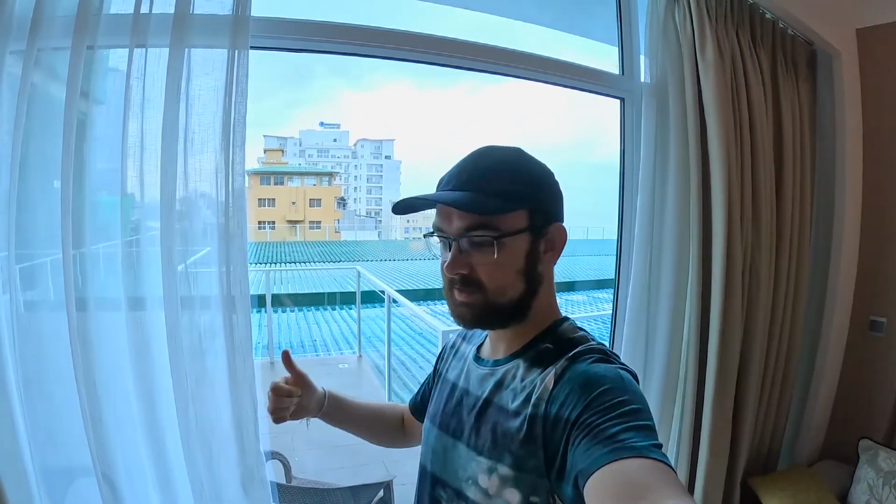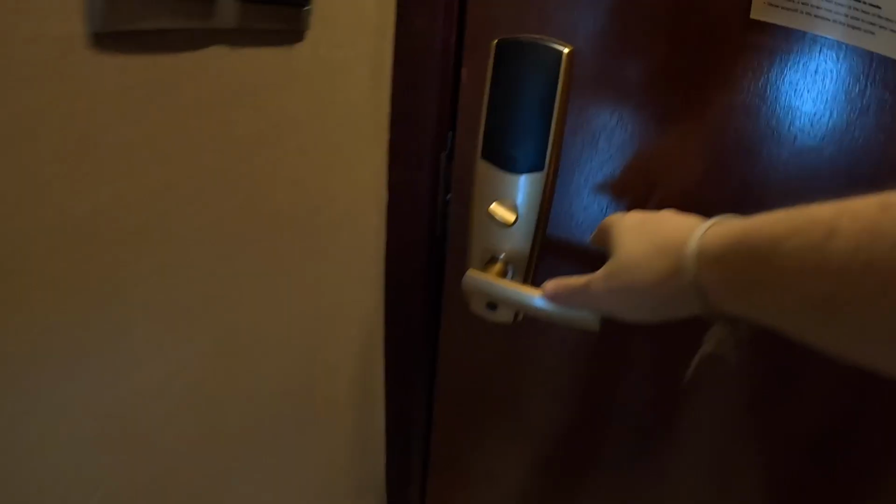A great trip. It's time to move on. We are on our way to India on Air India. We actually got a business class upgrade at a very good price. So we're flying business class from Colombo in Sri Lanka to Chennai in India, in Tamil Nadu. Anyway, without further ado, let's just jump right into it. Let's go.